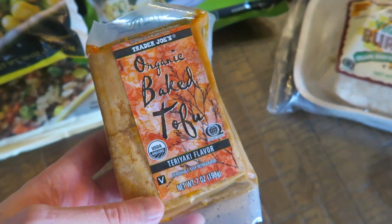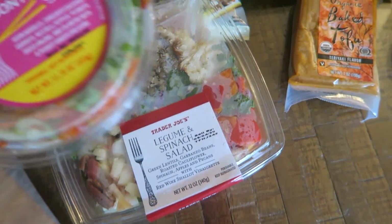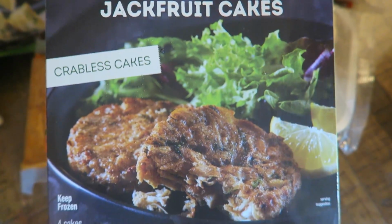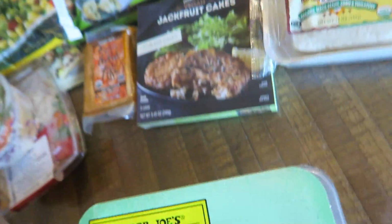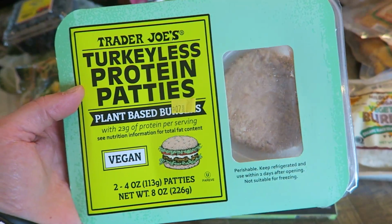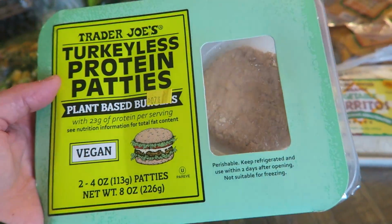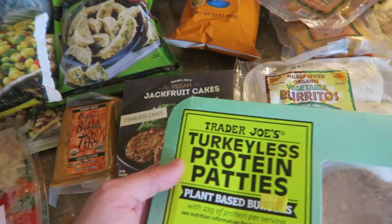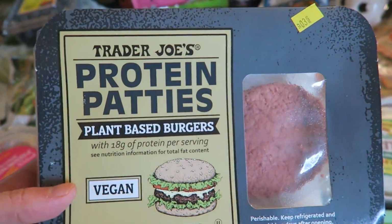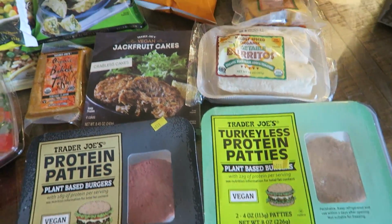Organic baked tofu. Not new. Peanut udon noodle salad and spinach salad. These I believe are new. I haven't seen these before. These are the vegan jackfruit Crabless cakes. Now we have some burgers. Now I've never seen these. I've seen other people post them, but at my Trader Joe's I haven't seen them yet. These are the turkey-less protein patties. So I figured I might as well try them out, show you guys for those of you that don't know about them. And then these, I believe I have seen these before. I don't think these are brand new, but they had both of them, so I just grabbed them.